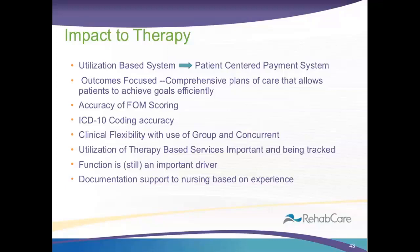Also important will be the documentation of your PT, OT, and speech. Clearly, with the additional dollars spent on those services, but with the majority of the expectation to be done on the ICD coding and the complexity of the patient relative to nursing, I think we have an opportunity for all of us to work together to improve the quality of how we move that dial. So how do we prepare today?